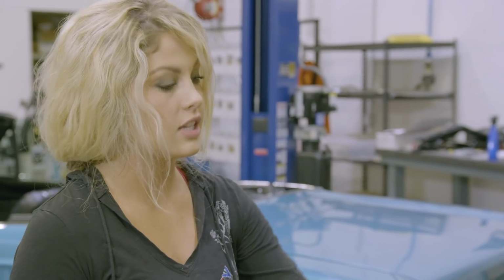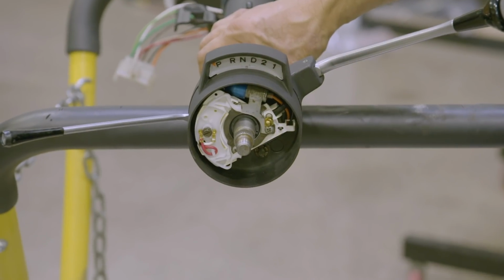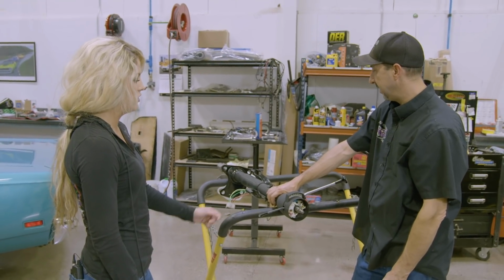Okay, so we put the light in there. So when you have your headlights on, does this click on automatically as well? Exactly, it'll light up this area in there so you can kind of see what gear you're in. That's cool, which is really neat. I like all this little detail.